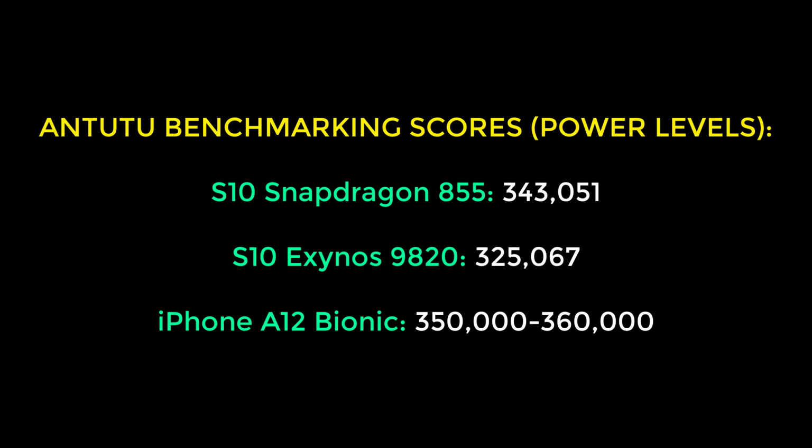Historically speaking, never has a Snapdragon or an Exynos processor beaten the latest iPhone processor. Those are fully optimized for iPhones and they work very well. But that doesn't mean that these guys are slow. Those are some very impressive numbers that we have for the Exynos 9820 and Snapdragon 855. Both of them are over 325,000. That's absolutely lightning fast. All right, let's move on to the next question.